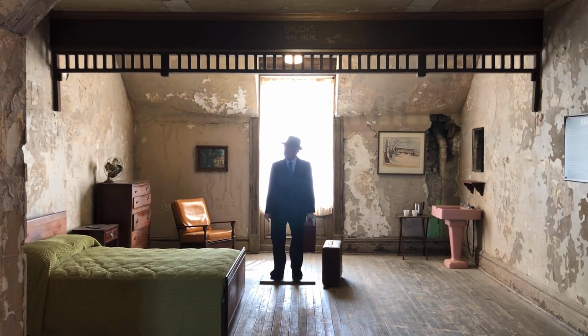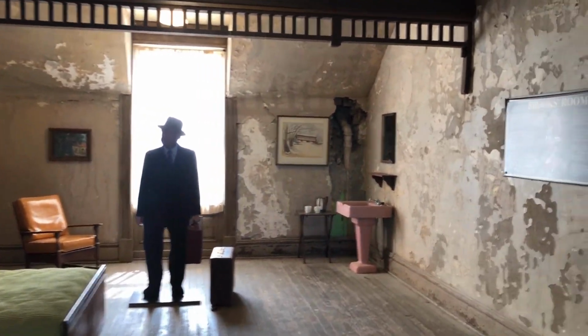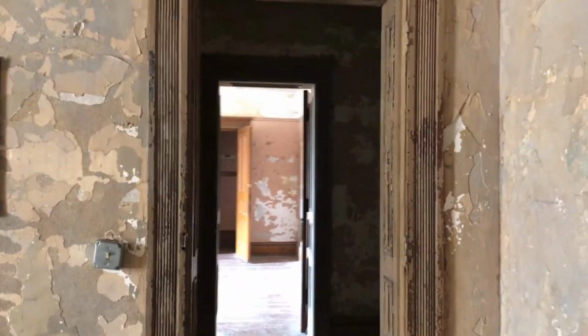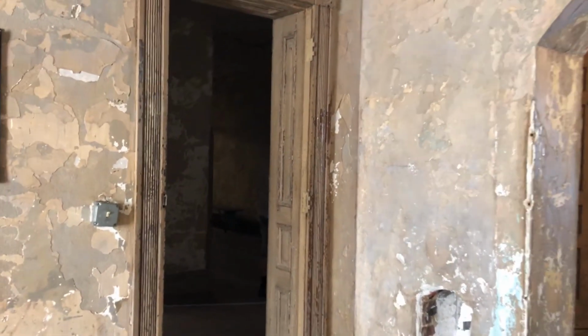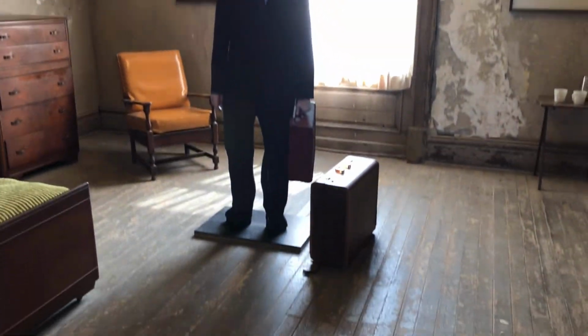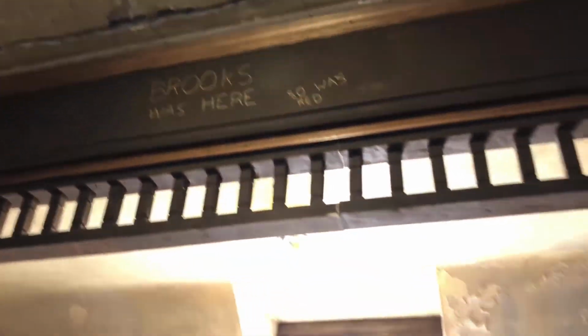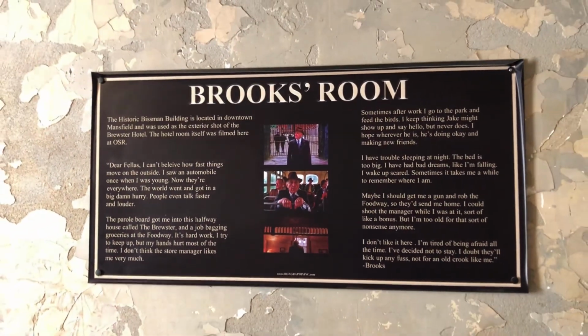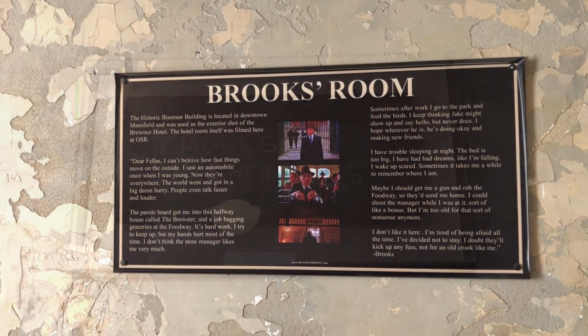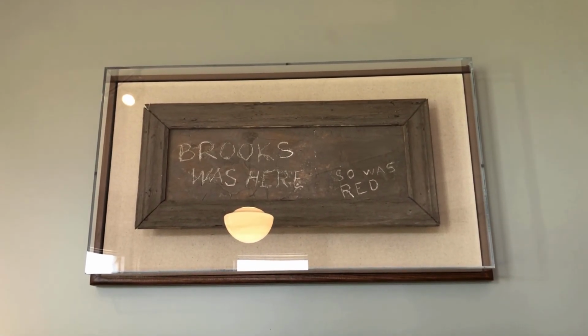So contrary to belief, Brooks's bedroom at the halfway house is actually inside the reformatory itself. It's not downtown at the Brewer Hotel like they want you to think it is. That is called movie magic. It's a bed that he would have slept in right there. All this stuff is pretty much still all original. Suitcase right there, and of course we have Brooks was here and so was Red. And right over here says Brooks's room. This right here is part of the original wood rafter that was part of the ceiling that Brooks and Red both carved their name into.